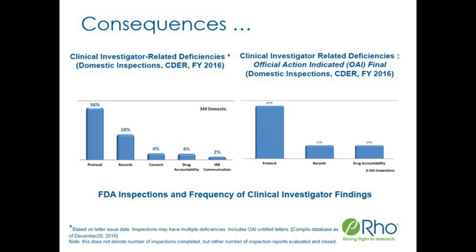This shows the fiscal year 2006, which is not a calendar year, by the way. So it doesn't represent a full January to December. It represents, I think, August through September, or September through August of every year. So these findings on the left side of the screen are domestic clinical investigator FDA inspections. And of those inspections, what percentage had findings, what were the major findings when the FDA went to the site?